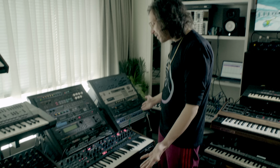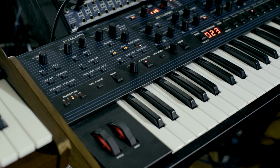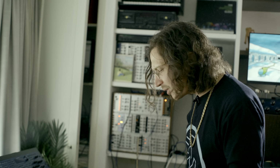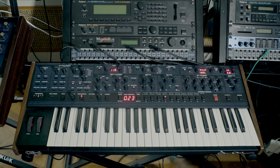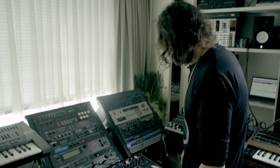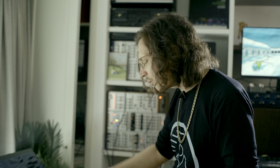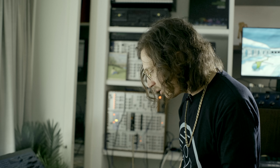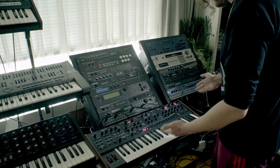And here we have the Sequential Oberheim OB-6, which is a really cool synthesizer, of course. I always wanted an Oberheim, like an OB-X or OB-Xa or whatever they're called. I used to have a Matrix 1000, which was fun, but also very slow and cumbersome, because it's like a wreck. And so when this came out, I thought, oh yeah, that's really cool. And of course, the cool thing is that it has a sequencer.